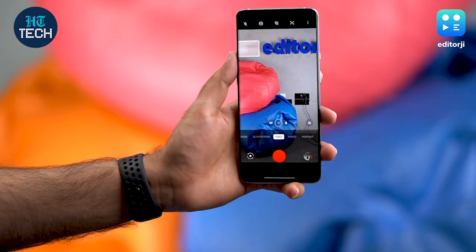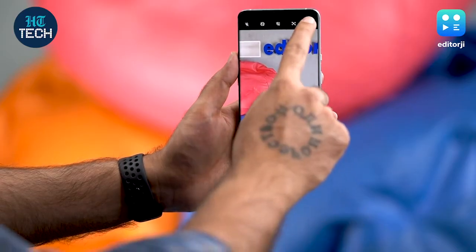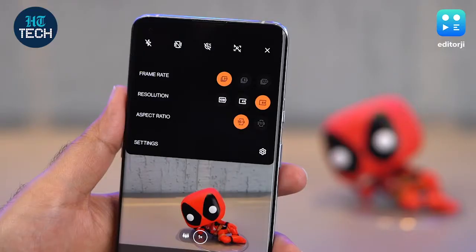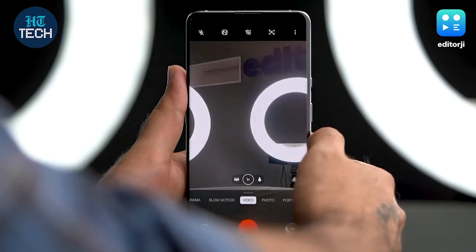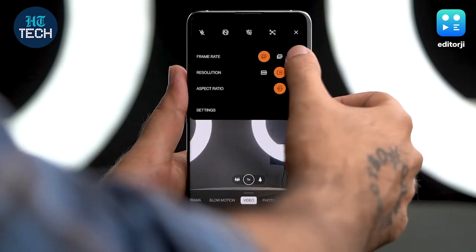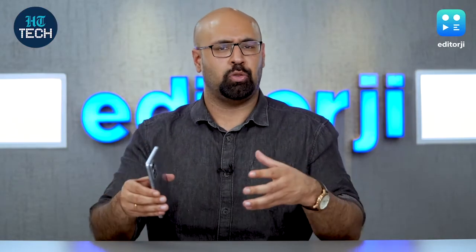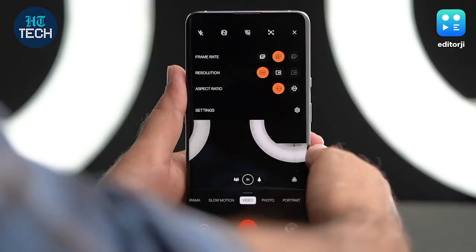Coming over to the video department, the OnePlus 9 Pro comes with 8K recording at 30 frames per second, a huge upgrade over the 8 Pro, which was limited to 4K resolution. Additionally, the new OnePlus lets you shoot 4K videos at 120 frames per second, so you can get that super smooth slow motion effect.